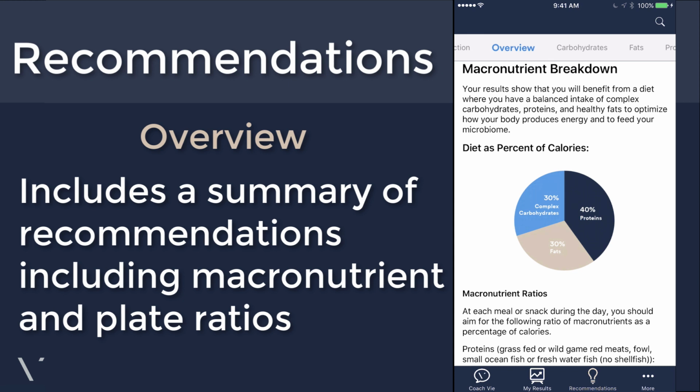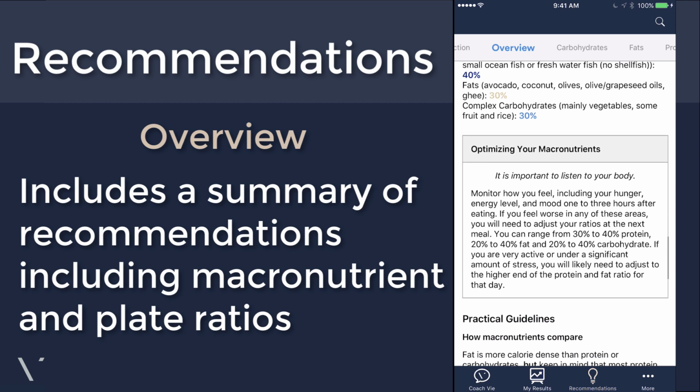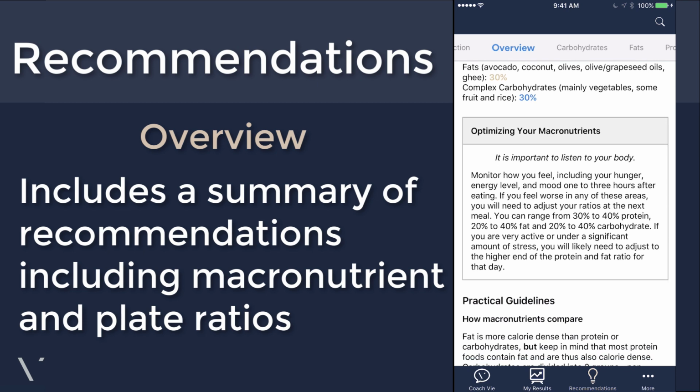So the next thing you'll see is the recommended macronutrient ratios that will optimally support your metabolism to make it the most efficient. Your initial recommendations, as you can see, are for a balanced intake of carbohydrates, fats, and proteins. But this is going to change with your next set of recommendations as your microbiome becomes more balanced. Remember, it's still important to listen to your body and monitor how you feel. You want to pay attention to your hunger level, your energy, and your mood 1 to 3 hours after eating. If you're eating the appropriate foods according to your recommendations, you should feel great on all levels. If you don't, you need to adjust your ratios slightly.